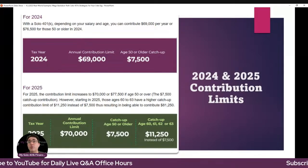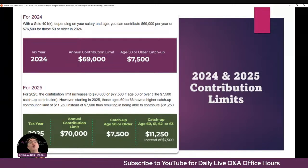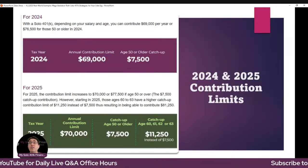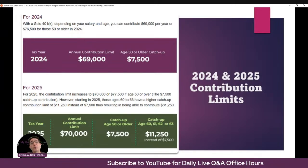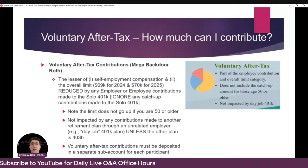The catch-up contribution for those age 50 or older stayed the same at 7,500, but now they've added a new super catch-up contribution limit, which instead of $7,500, now those age 60 to 63 can contribute $11,250 as a catch-up contribution, or really a super catch-up contribution, assuming they've got the self-employment income to justify it.